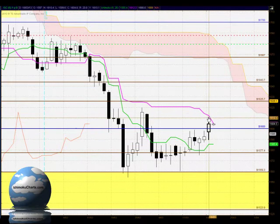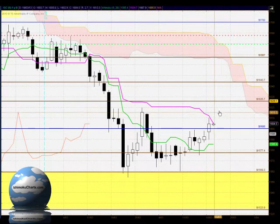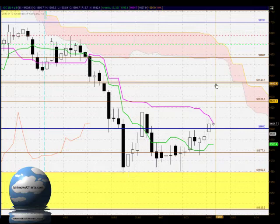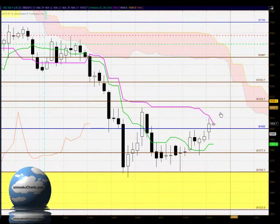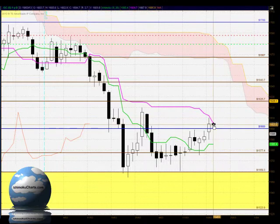And as I've already mentioned, this important barrier here at the moment is the Kijun-sen. If we do see a bullish close up above there, there's a possibility of the market testing to the 1620, the 1625 level, and even beyond. So a good possibility of more bullishness in this market. Now at the moment the market is testing to the Kijun-sen, and we do need to watch it very carefully.